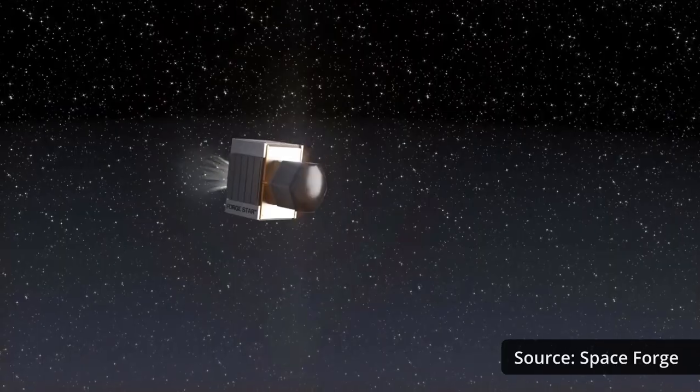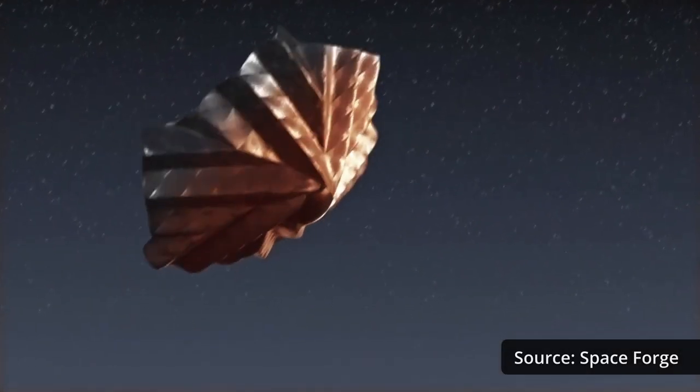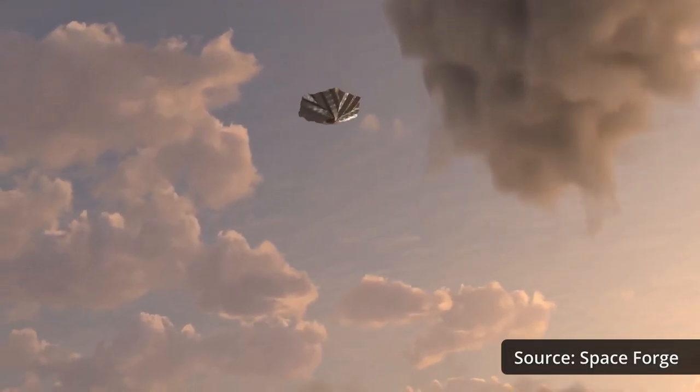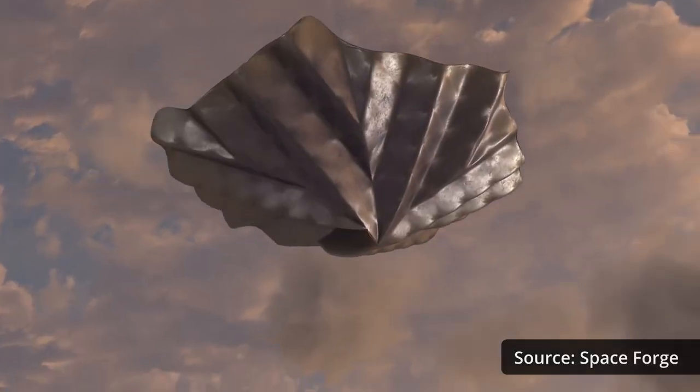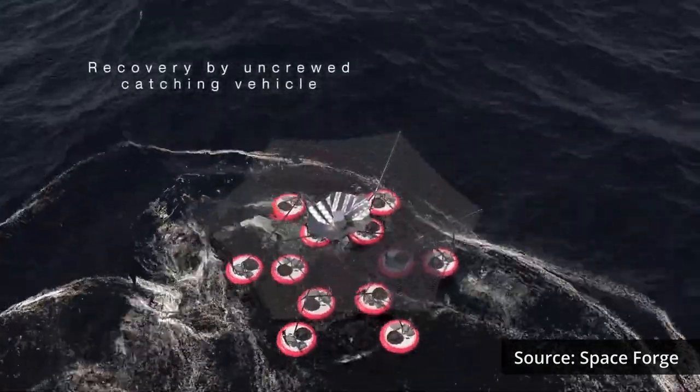Instead of using ablative heat shields, they engineered a heat sink that unfolds like a heat umbrella during descent. Not only does it dissipate the excess thermal energy, but it also helps to decelerate the capsule gently. The team also developed an uncrewed water vehicle called Fielder. It casts a net under the descent module to catch it and provide soft landing. Both the descent module and the Fielder vehicle are fully reusable. These capabilities attracted influential players from the semiconductor industry, and Intel is one of them.